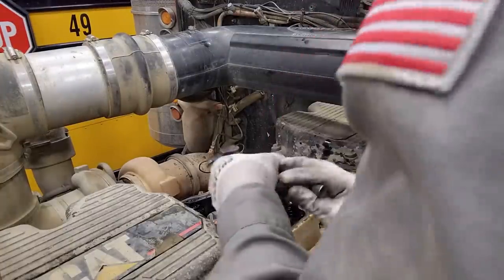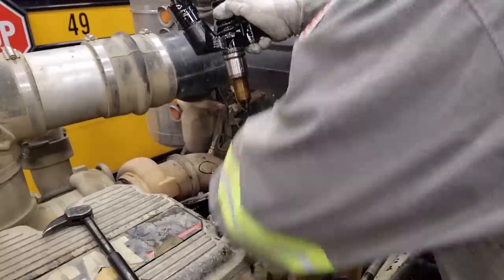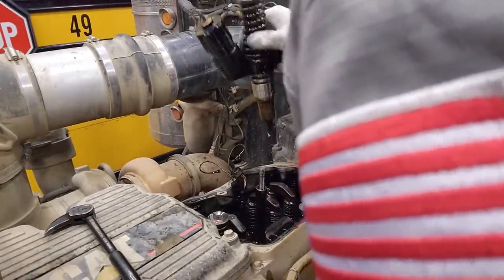So we're gonna pull, and I don't see anything wrong with number 4 injector, at least mechanically speaking, like the spring's broken, it is not broken. The O-ring split, the center O-ring, but that's very common. And it probably split from pulling it out. So just looking it over, I don't see anything wrong with it.